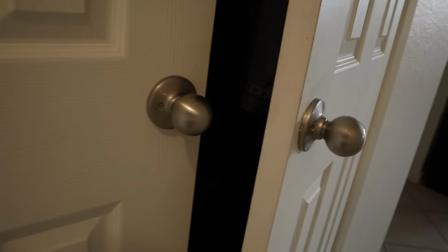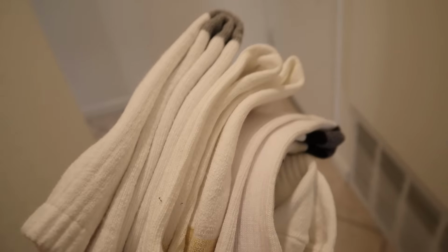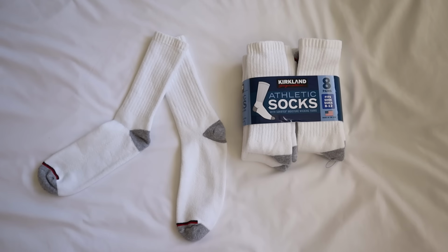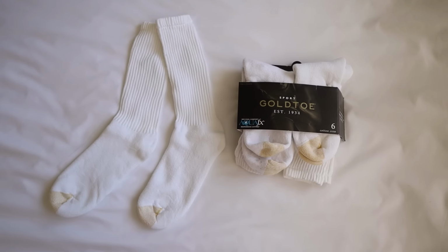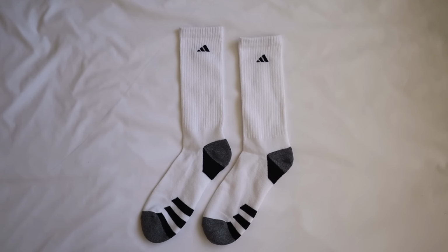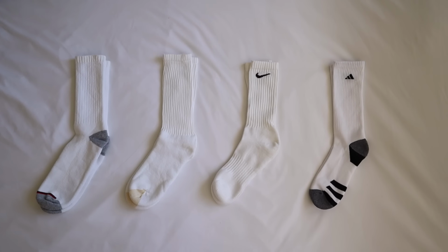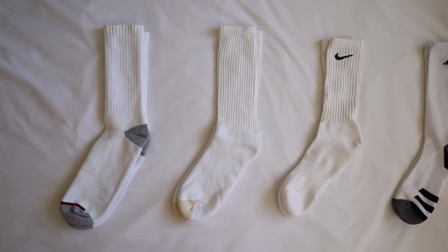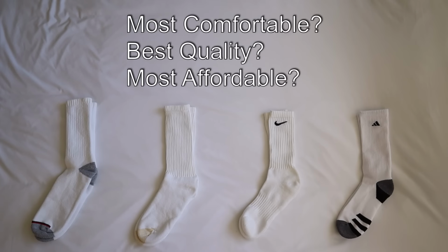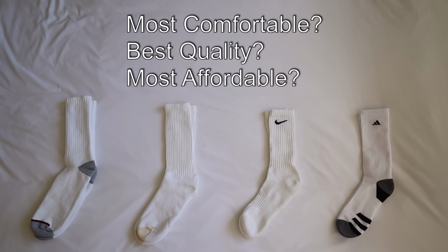What's up YouTube? For today's video, I wanted to compare these 4 brands of white crew socks here. I have a pair of Kirkland socks from Costco, a pair of Gold Toes, a pair of Nikes, and a pair of Adidas socks. Having tried and used all of these brands, I wanted to make a comparison between each of these. If you're looking to upgrade your sock game in regards to comfort, longevity, and saving money, then this guide is for you.